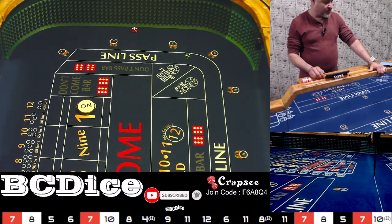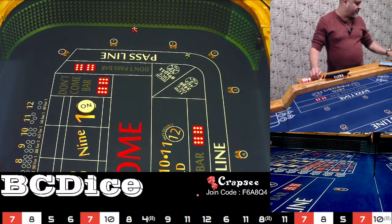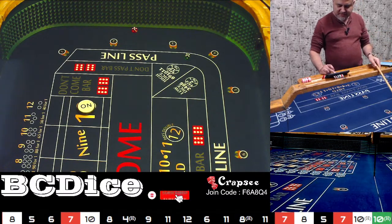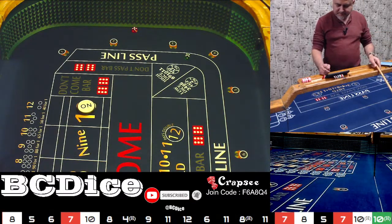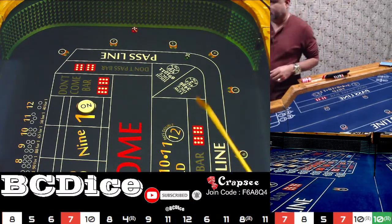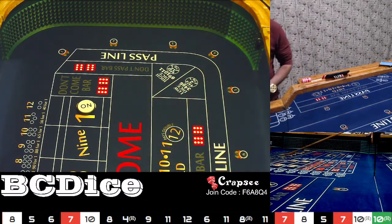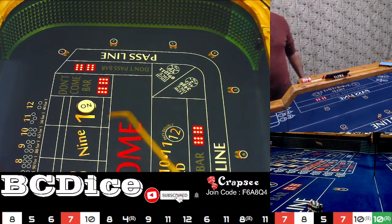And we got another hard 10 back to back. We established our point as a hard 10, and we got another hard 10 back to back. So we made some good money there. We made some very good money.